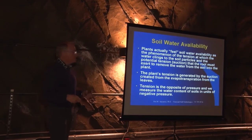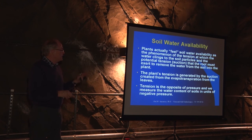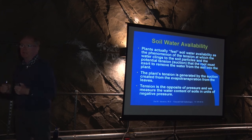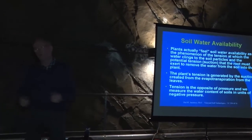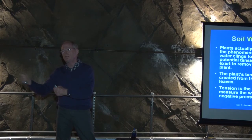Okay, so now plants actually feel water availability as the phenomenon of tension, at which the water clings to the soil particles, and the potential tension, or the suction. Keep in mind that pressure and tension are the same thing, it's just the opposites. One's pushing, one's pulling, and it's similar to like one person pushes a car, you have somebody in the front that's pulling the car, they both can move the car. It's just that one is using a different type of energy in relation to where it's moving the material.